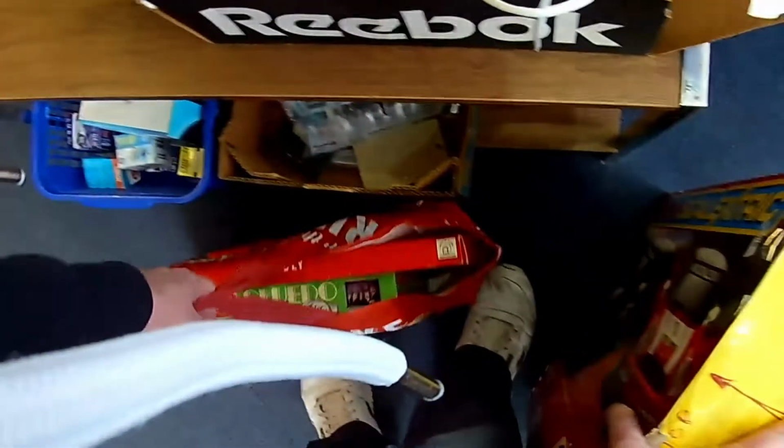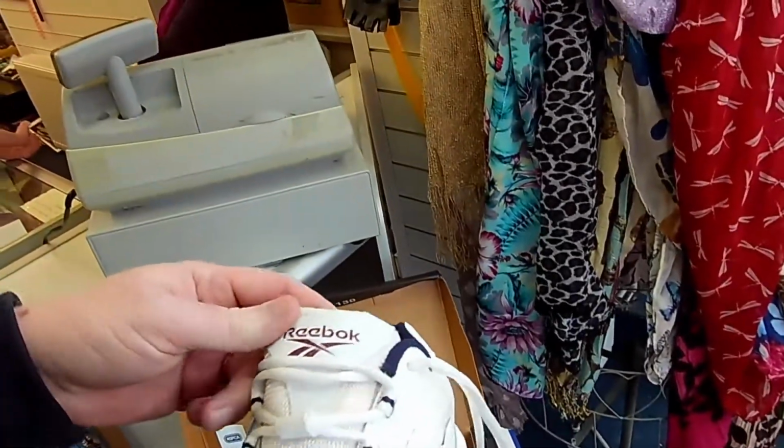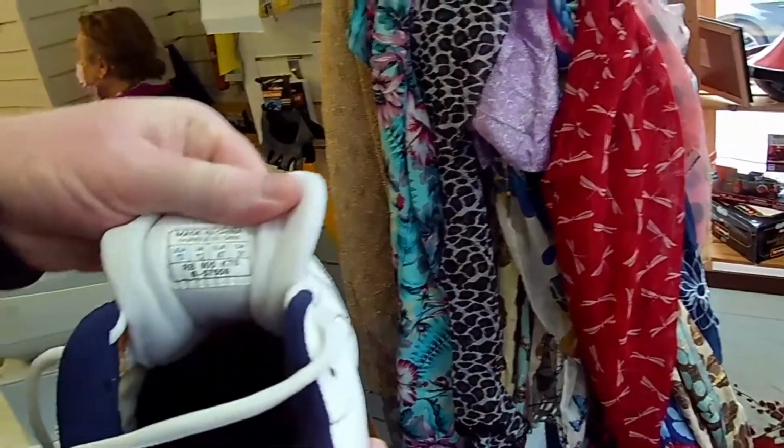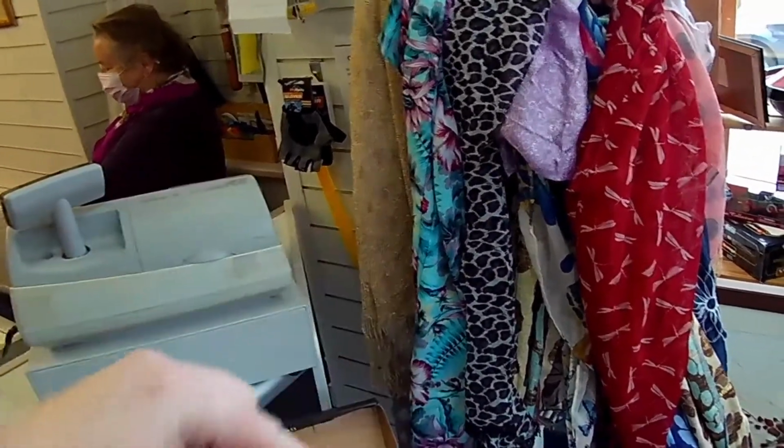And I see these boxed, what look like nearly new Reebok trainers, but I can't remember what they wanted, but I think it was close. I think it was about a tenner they wanted for these, and it just wasn't worthwhile for me.